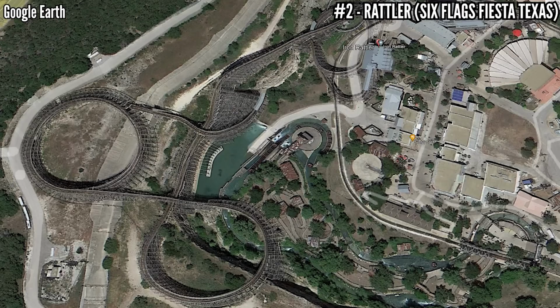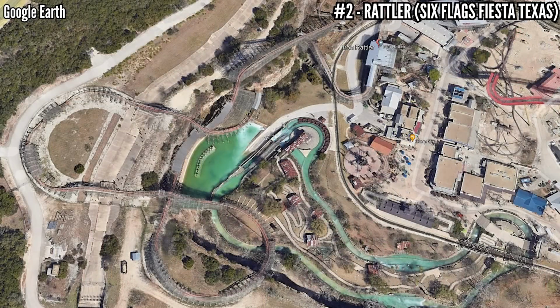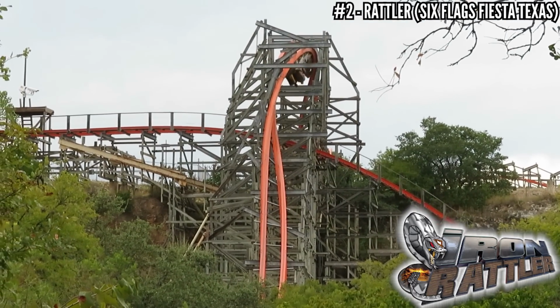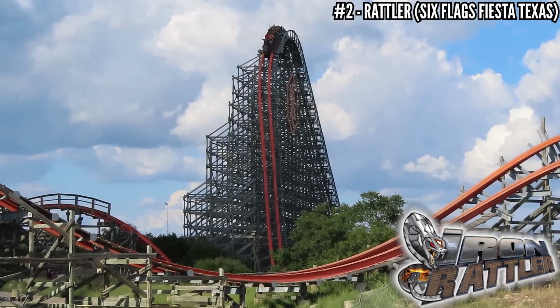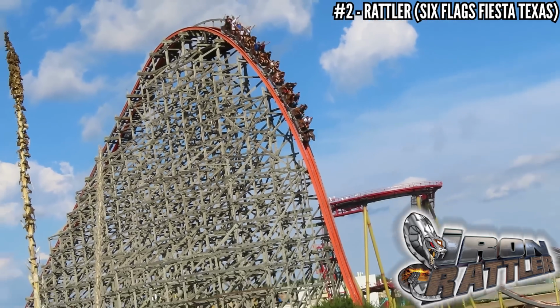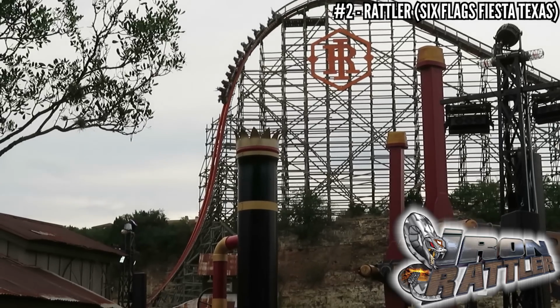The year after New Texas Giant opened, Six Flags saw the chance to give Rattler the same overhaul, and they took it. It was closed for not even 10 months before Iron Rattler made its debut in 2013. This would be a much shorter ride, but would take better advantage of its height, sporting a 171-foot drop, 47 feet more than the original.